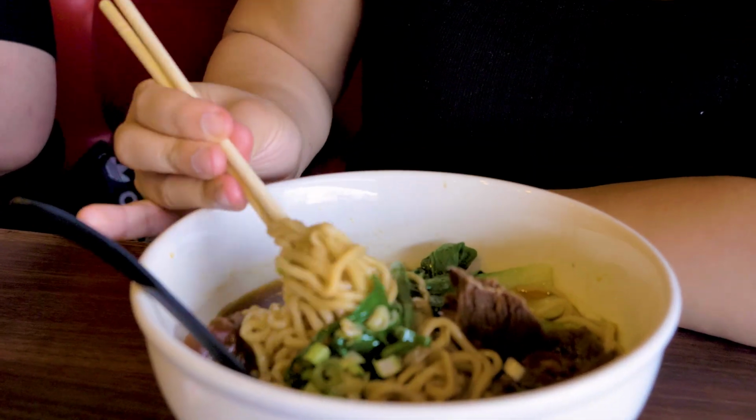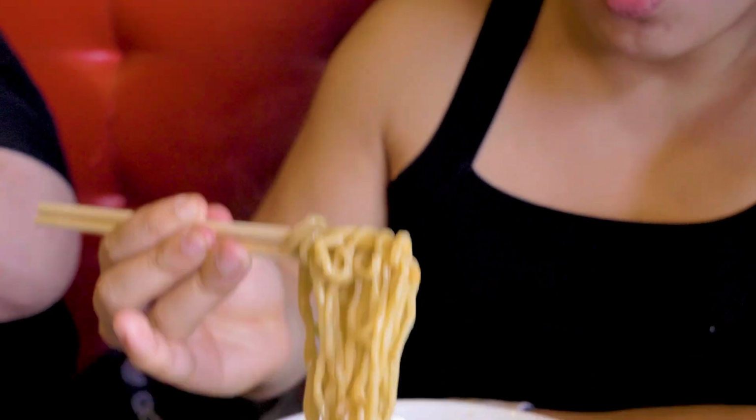This is really nice. Look at this big fat piece of beef. My joints are gonna feel so good after this. If you're gonna have noodle soup, you may as well try the noodles, right? Long noodles, long life.